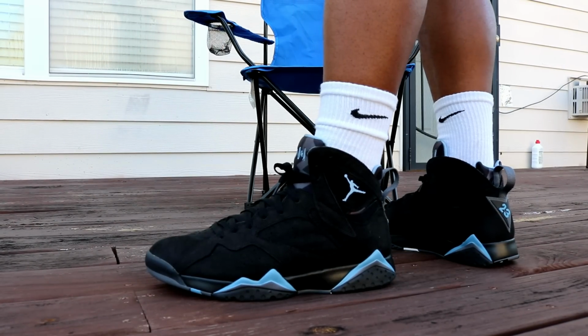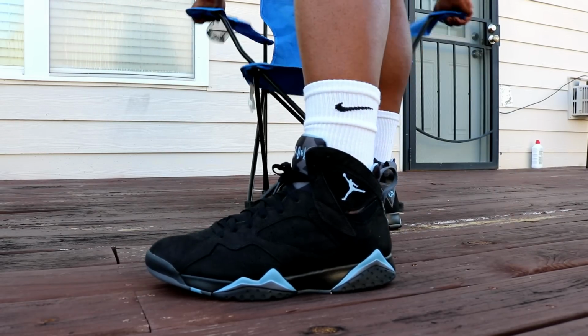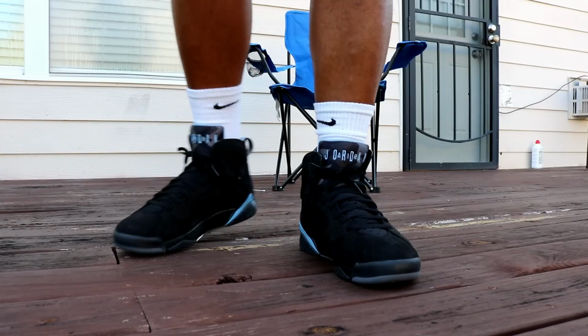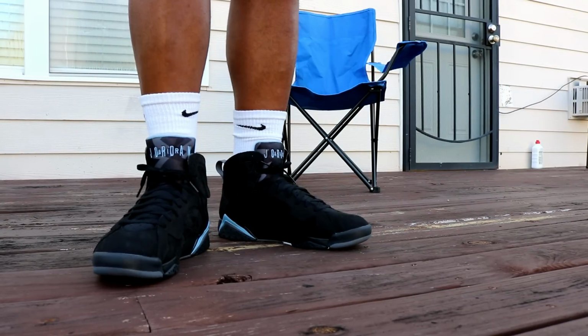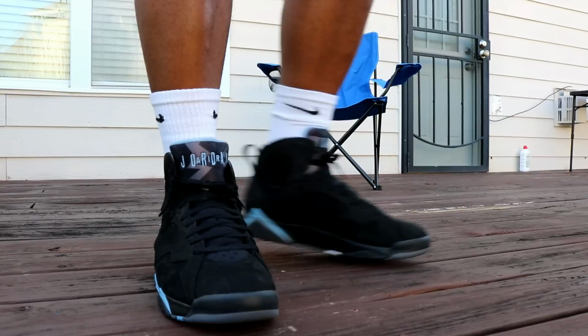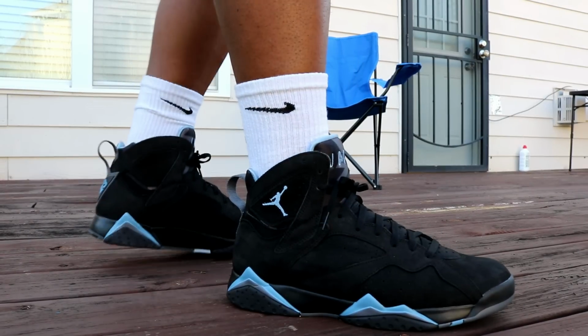Y'all gonna have to forgive the creaking of my deck, man. Little creaky action going on. See that creak right there? I hear that creak. Anyway, this is the Air Jordan 7 Chambray, guys, on feet, man.